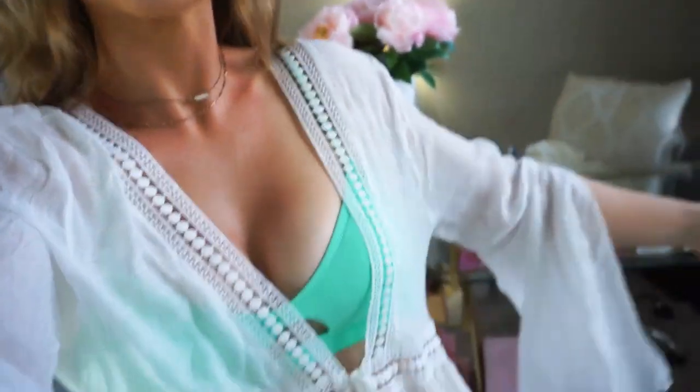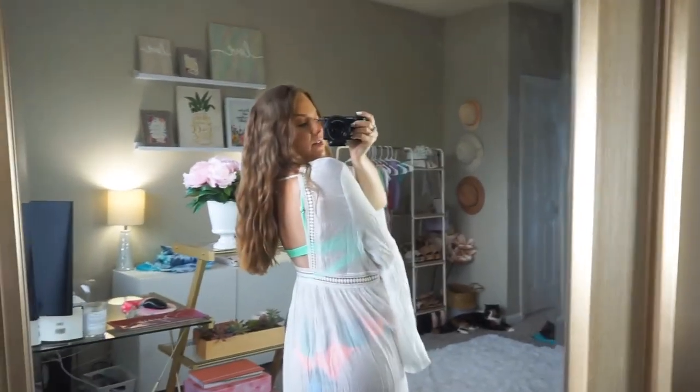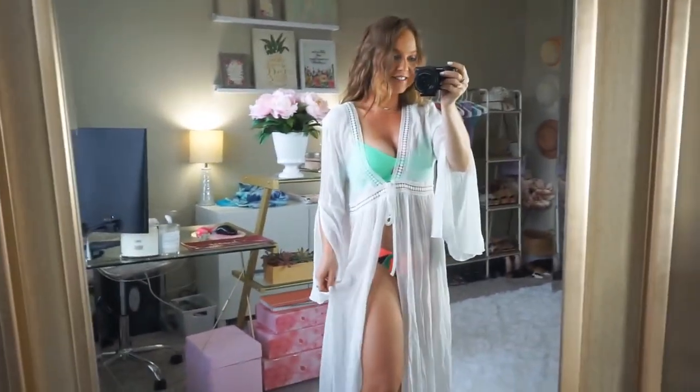There's a nice slit there, and they come down. I love this. It's beautiful, full length maxi. It's open in the back, just as you can see there. And I'm wearing the smallest size in this. I will link it down below. It is a must have.